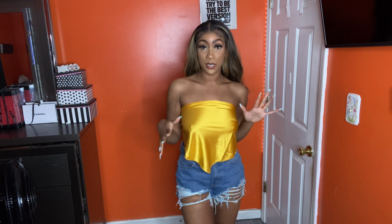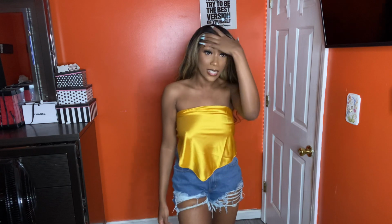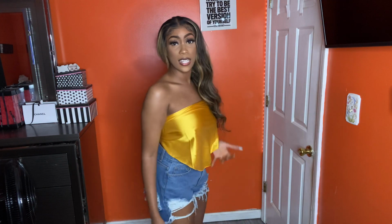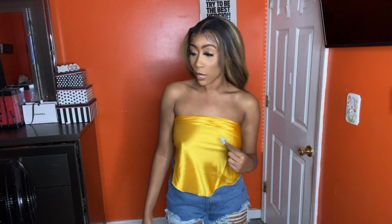Okay, so I got this bandana top specifically for a pair of shoes I have coming. Look how silky this looks. It almost looks gold, but it's yellow. So here's the back, you all. You kind of tie it, and I feel really supported. I don't feel like anything's gonna pop out or anything like that. But this color is a color you don't see.